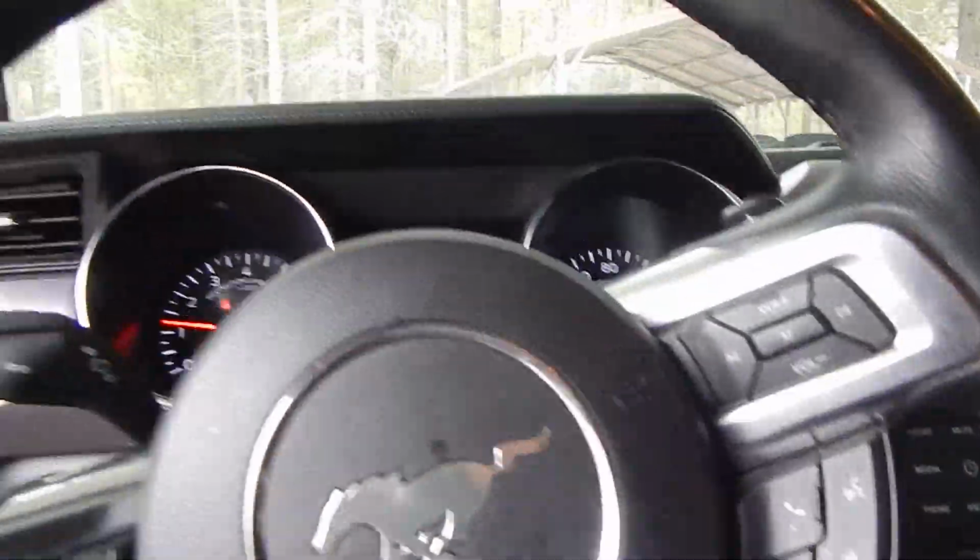I live at 4,400 feet in Central Oregon, so it gets cold in the wintertime, so I make sure I bring a jacket with me everywhere I go.